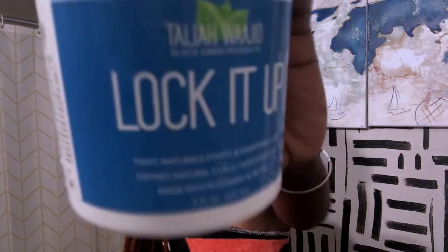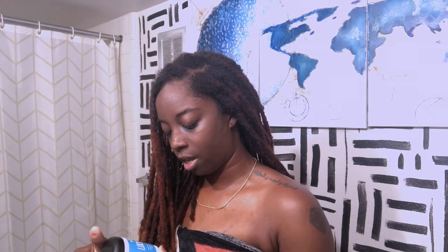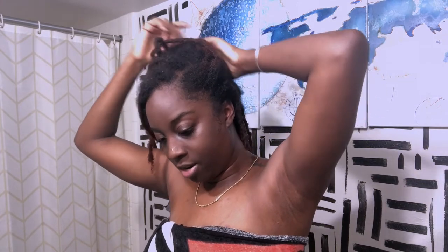Today I'll be using the Talia Wajid. I don't know if I'm saying it right, but the Lock It Up Twist Natural Starts and Maintains Locks. Defines natural curls, adds moisture. Made with rosemary and nettle. So I used this once before when I was away with family. I don't remember how it was, to be honest. So I'm just gonna use that to retwist my hair.